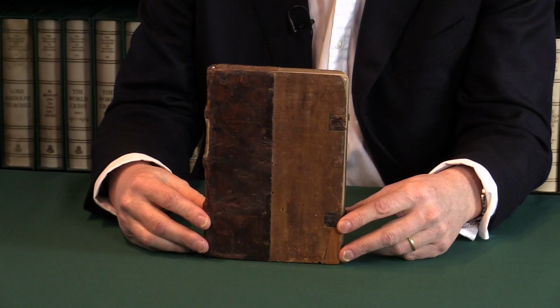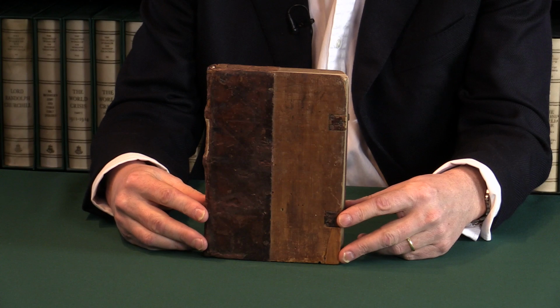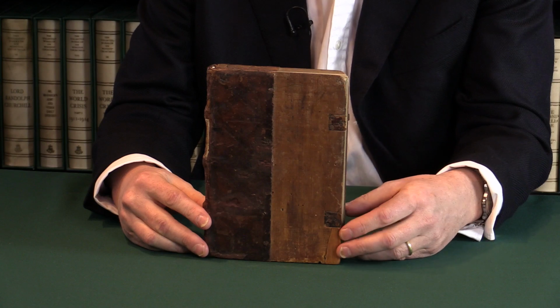This is the first edition of Grapaldus, de Partibus aedium. It's printed in Parma, Italy in 1494. It's a rare and important book, and we can look at the contents of it later, but I'd like to show you the binding first, because this is a very standard 15th century binding, rather old-fashioned in that this was the style used for medieval manuscripts, which ran through into the modern era, into the era of the printed book.